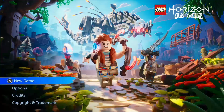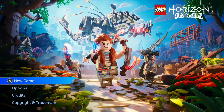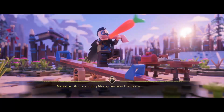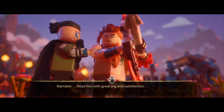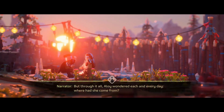But regardless, LEGO Horizon Adventures is a LEGO game that really follows the events of the first game's story. I personally am a very big fan of both Zero Dawn and Forbidden West, and it was really fun to play through this game. I finished it a couple nights ago, after I wrapped up Hogwarts Legacy. Coming away from a giant open world RPG, it was nice to play a LEGO game because it's been years since I've played one of these traditional LEGO games.